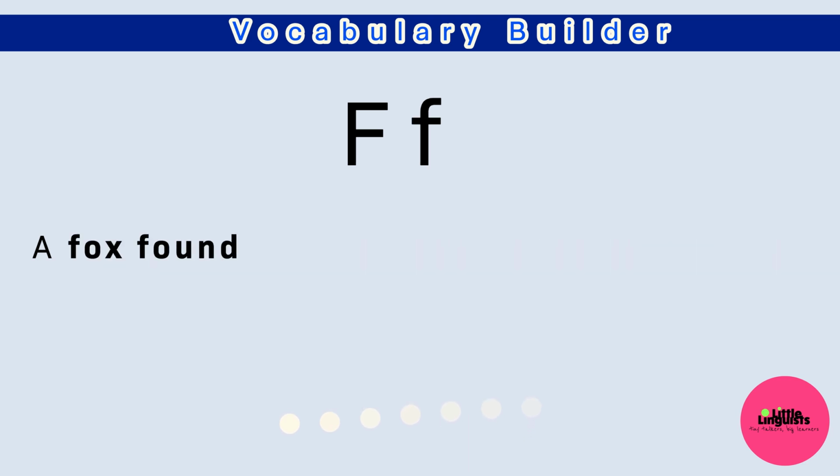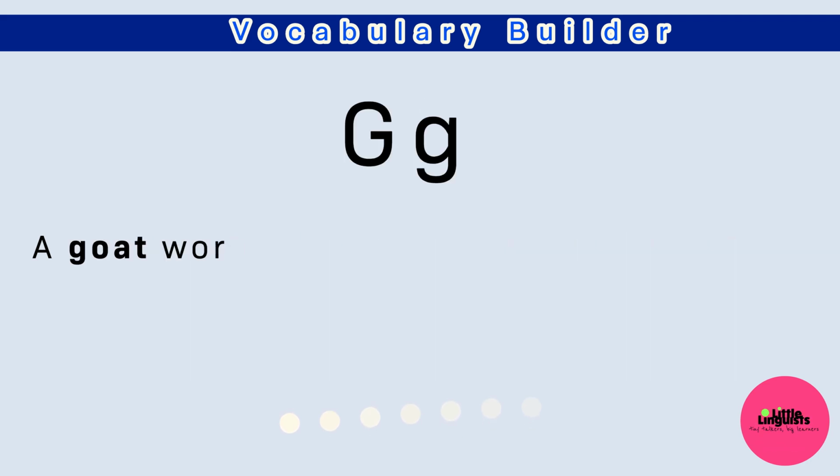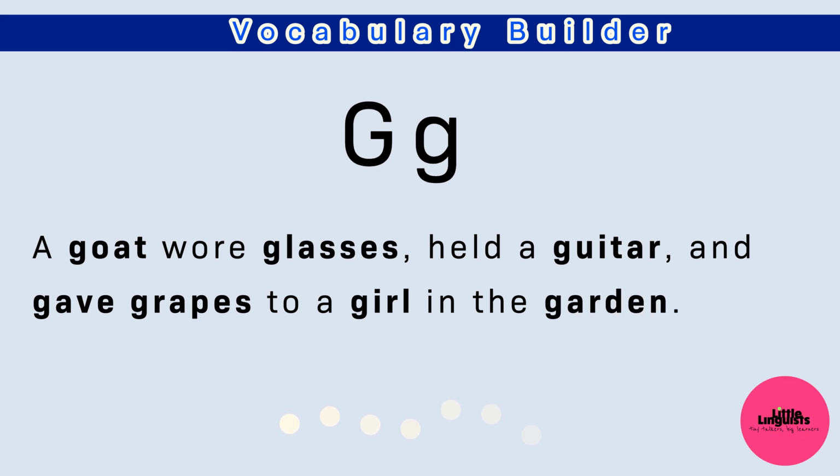F. A fox found a fan, a feather, and a fish beside a fence and a fork. Fox, fan, feather, fish, fence, fork. G. A goat wore glasses, held a guitar, and gave grapes to a girl in the garden. Goat, glasses, guitar, grapes, girl, garden.